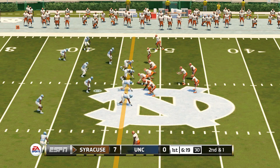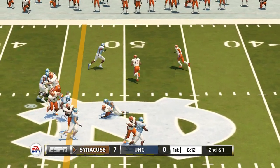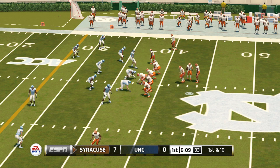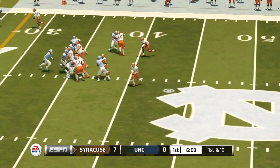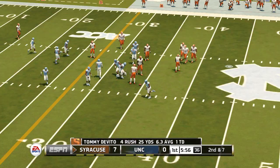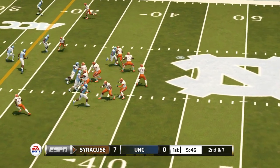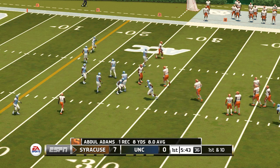Syracuse up 7 points. He's into the open field. Tackle right around the 38-yard line. You talk about a dual-threat guy. This guy can hurt you in the air or on the ground. He's tackled at the 35-yard line. Tackled around the 27-yard line. So the pass is complete for an 8-yard gain and a first down.